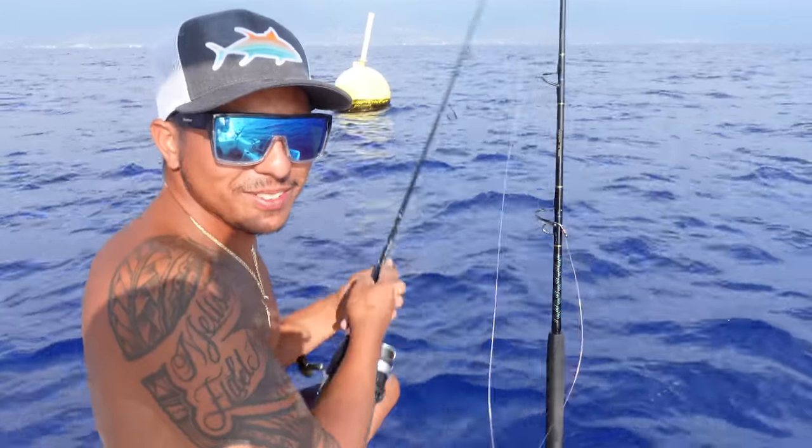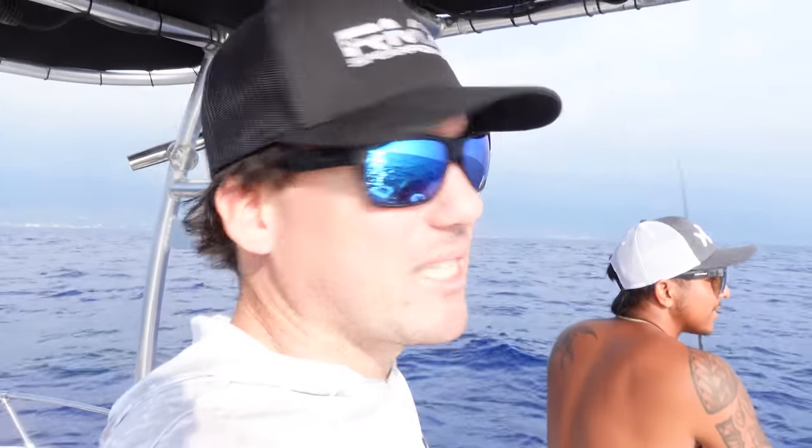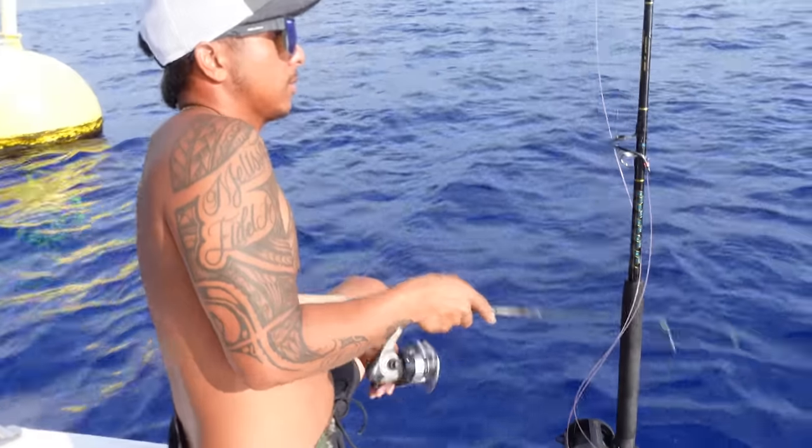We're just gonna need a better rod and reel to catch some bait. First explosion that I just saw back there. Guys, this is gonna turn on. Sun's gonna go down, and it's gonna explode. There's so much bait I can see right here under the water.